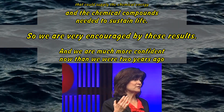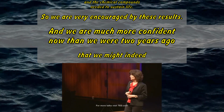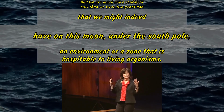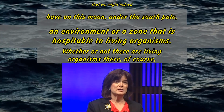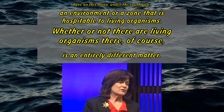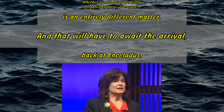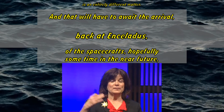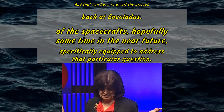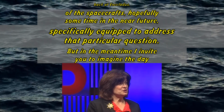So we are very encouraged by these results, and we're much more confident now than we were two years ago that we might indeed have on this moon, under the South Pole, an environment or a zone that is hospitable to living organisms. Whether or not there are living organisms there, of course, is an entirely different matter, and that will have to await the arrival back at Enceladus of a spacecraft, hopefully sometime in the near future, specifically equipped to address that particular question.